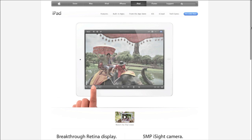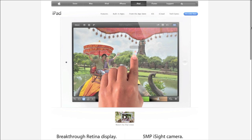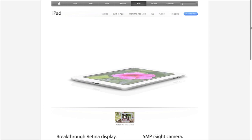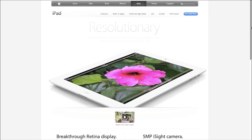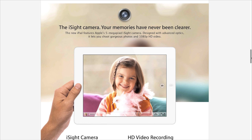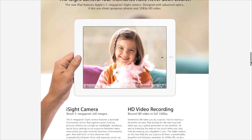Now the iPad will have an A5X processor. It features quad-core graphics but retains the dual-core performance. The cameras, the back one will be 5 megapixels, capable of 1080p video recording and will include video stabilization. It doesn't appear as though the front camera is changing, and that's a disappointment.